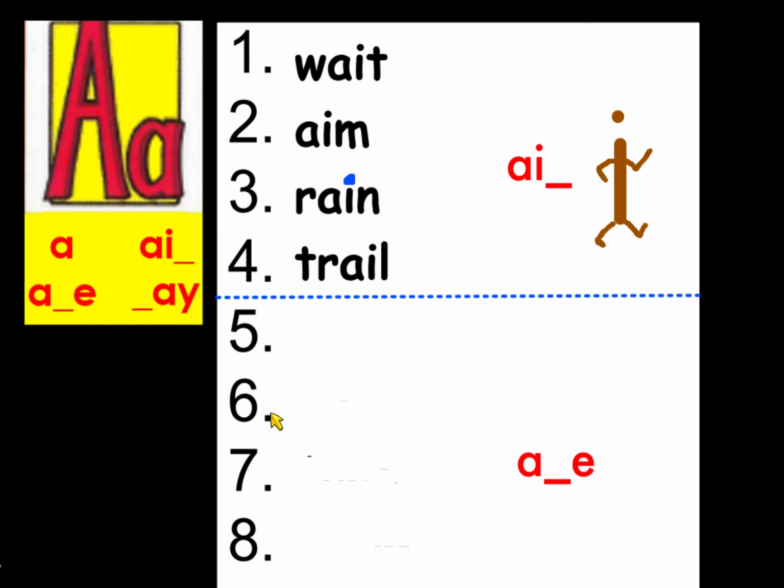Number 5. Wave. Wave at me. Hi. Wave. 6. Pale. A sick person might look pale. Tape. Tape the box shut. Tape. Snake. I saw a snake on the trail. Snake.